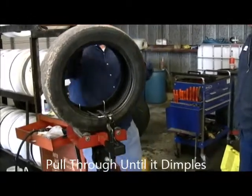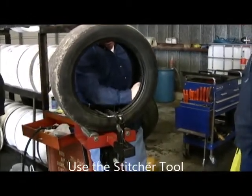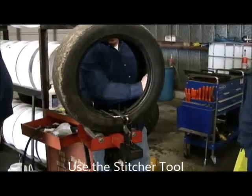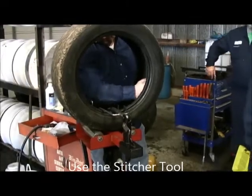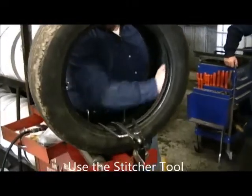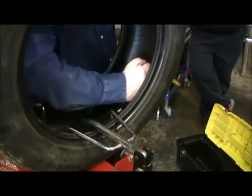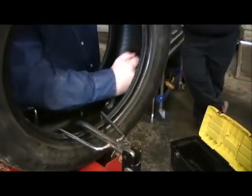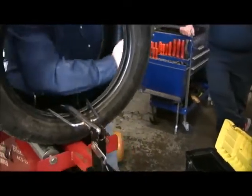Take your stitcher. See how I'm holding the stitcher? Start in the center. Work your way all the way out to the edge. Release any trapped air underneath it. Go all the way out to the other edge. You can't overstitch. You want to put as much pressure on it as you can. I crisscross it too to make sure I get it all out.